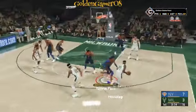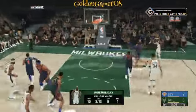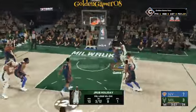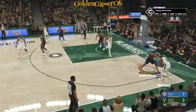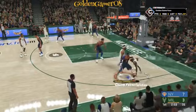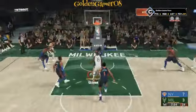10 points in his last outing. Harris left side. Here's the three. And they get it back. Outside Holiday. Just 5 to shoot. To the right side. Here's Cousins. That shot off. The Knicks go the other way with it.